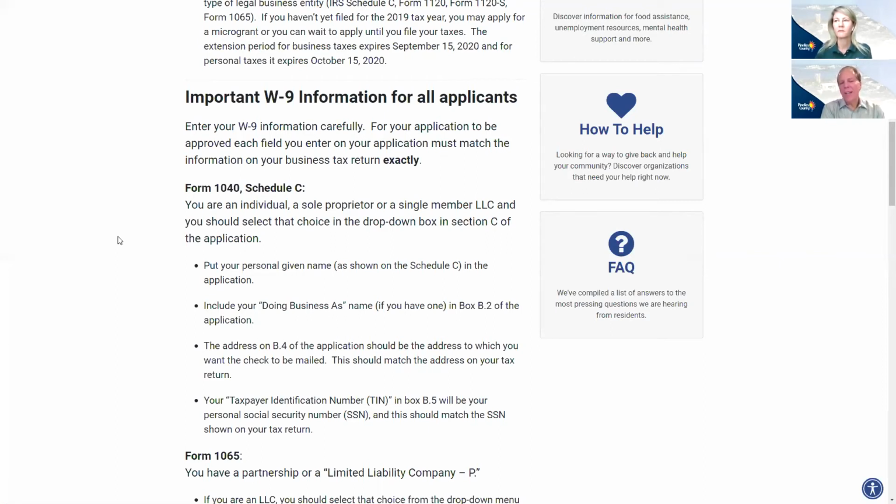If you're filing a Schedule C as a sole proprietor or a single member LLC, then you'll put your own personal given name into the W-9 form, not your business name. So if you're doing business as another name, in that first square, you put your personal given name, Joe Smith, as it appears on your tax return.